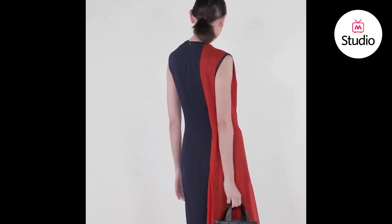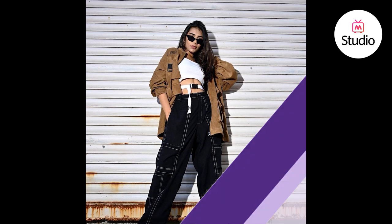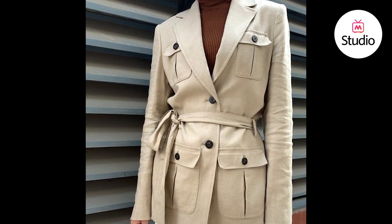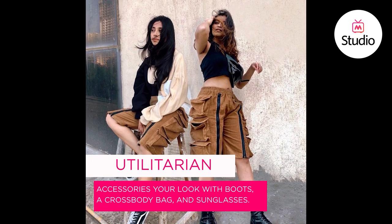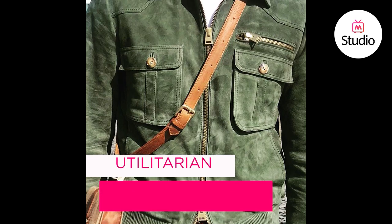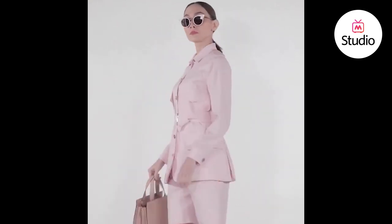If you're wanting to step out dressing all chic, then opt for a tank top, layer it with a double-breasted fitted jacket, and team it up with a floor-length flowy maxi skirt. Accessorize the look with black ankle-length boots, some sunglasses, and a crossbody bag. The look is both functional and aesthetically appealing. This trend is sure to get you loads of compliments.